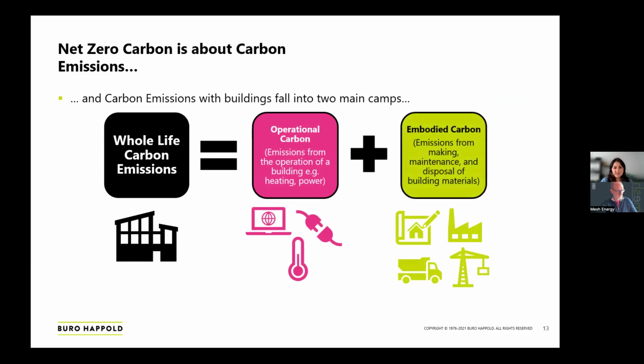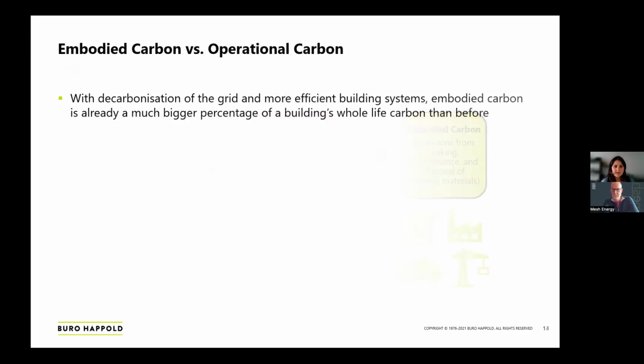And embodied carbon, which is the emissions from making, maintenance, and disposal of building materials. So essentially, all of the carbon emissions associated with producing a brick, so the digging up of the clay, the processing of it, the firing of it, the transportation of that brick to site, all of those carbon emissions can be calculated on a per brick basis, and that will be the embodied carbon of that brick.